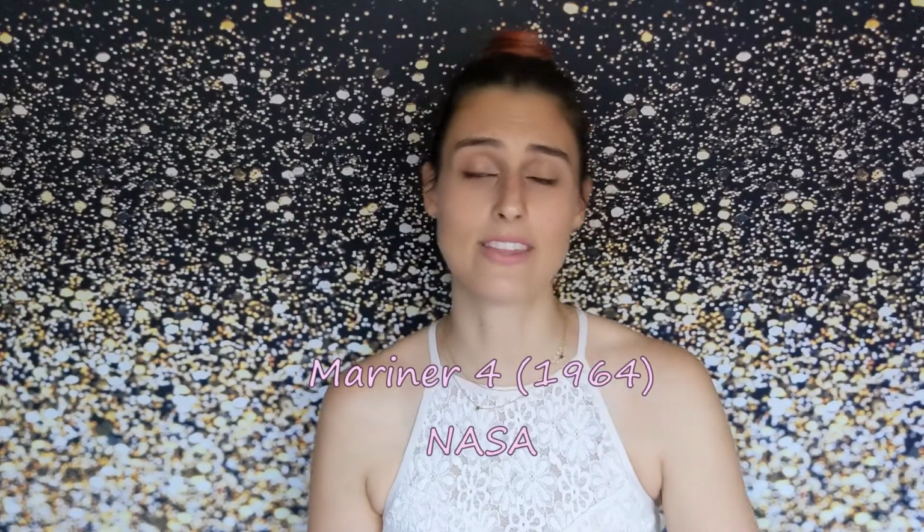And then the first successful mission to Mars was NASA's Mariner 4 mission, which launched in 1964 and then flew by Mars in 1965 and returned images, including this beautiful, beautiful image. And this was the first close-up image of a planet taken from space. In total, there have been 49 missions directed to Mars, and 11 of them are actually still in operation. Mars is a very popular target.